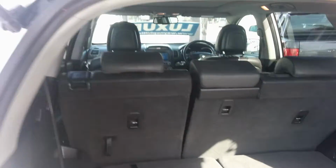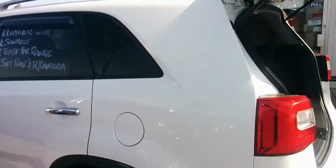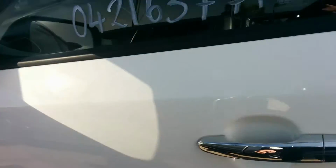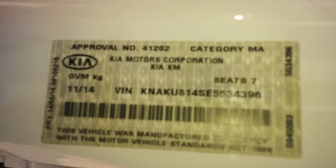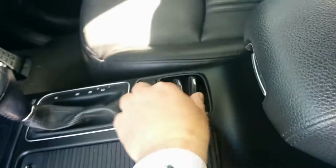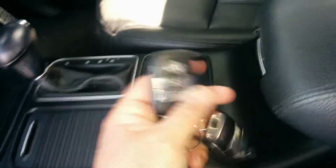The other seats also lay down. You have vents for people sitting in the back as well, so the heating and cooling disperses evenly throughout the vehicle. Also all-wheel drive. Electric seats for the passenger. There it is there, dated the 11th month, 2014. USB, 12 volt power outlets. Climate control. Two keys with the vehicle as well.